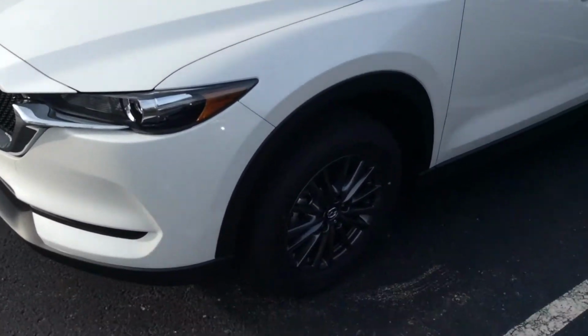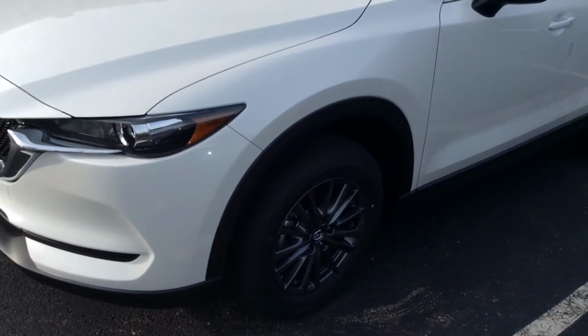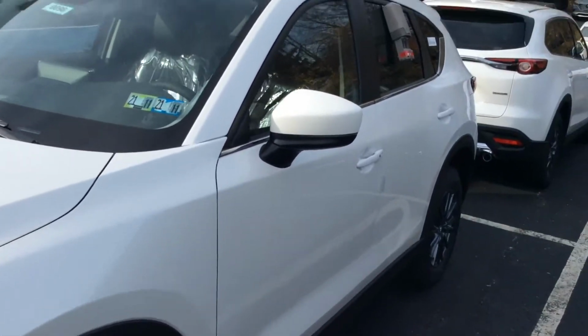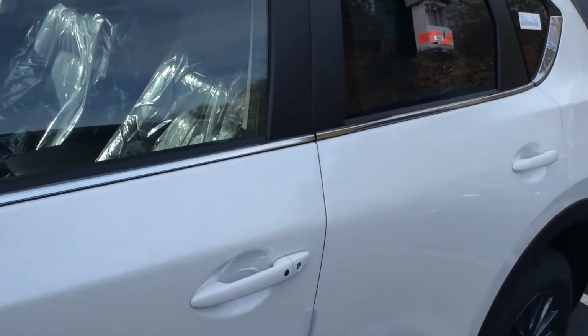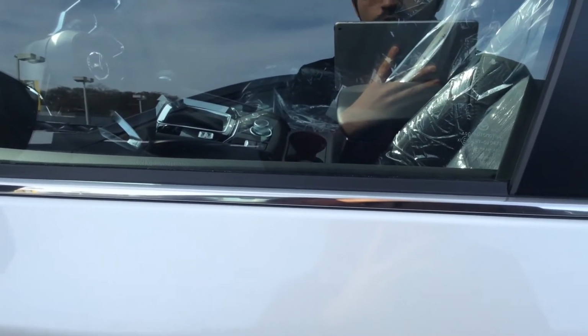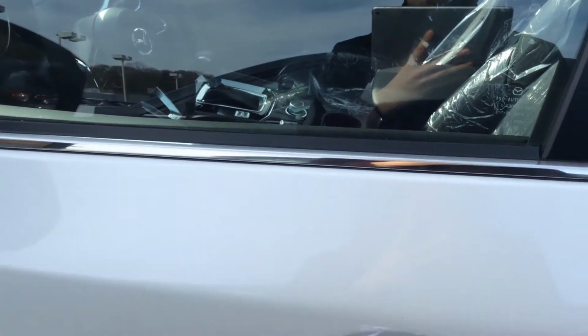Now, all the wheels are going to be your standard 17-inch wheel. It is kind of a dark, almost smoky cast alloy that they use. Advanced key is still a part of this, so you're going to see these little buttons here on the door handle. So you can just press that. You might have heard it beep because it read that I have the key in my pocket.